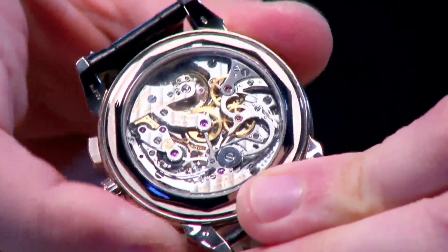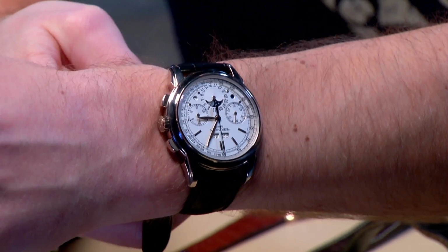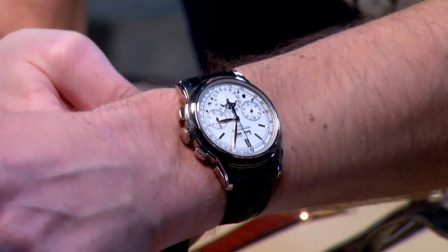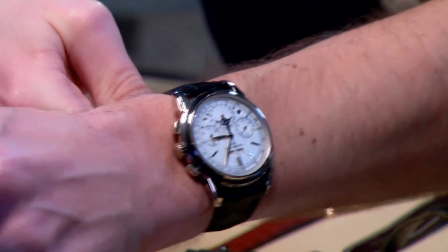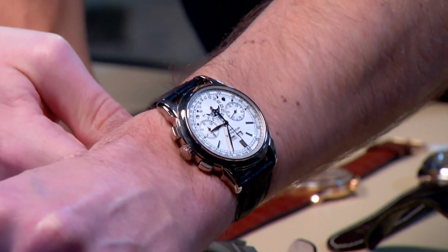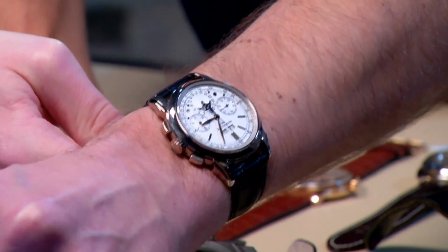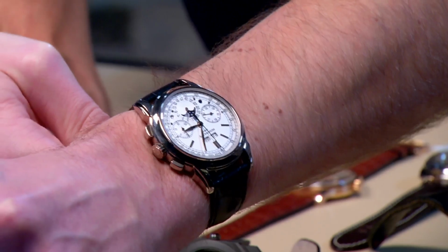When you disengage, you can reset, throw it on the wrist, and it is a pleasure. Although large by traditional Patek standards, 41 is by no means huge. The watch is 13mm thick, so it's by no means thick. Easy to wear, but larger and more insistent than something like a 3970 or even a 5970. It's a watch with presence, but presence that it asserts with good manners.